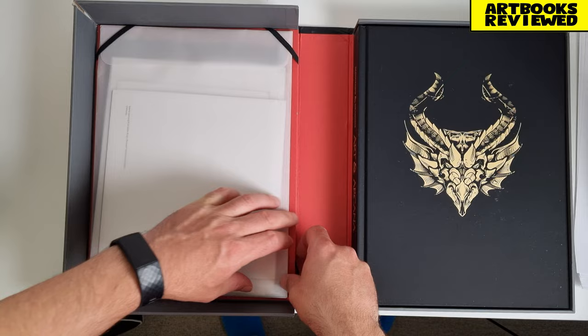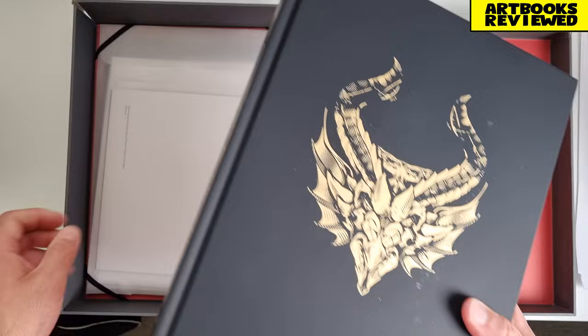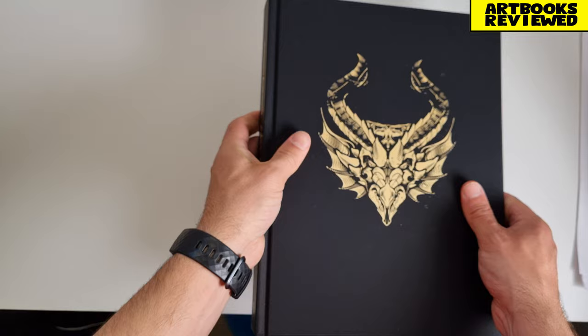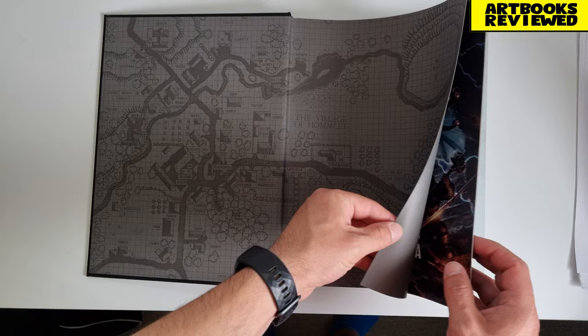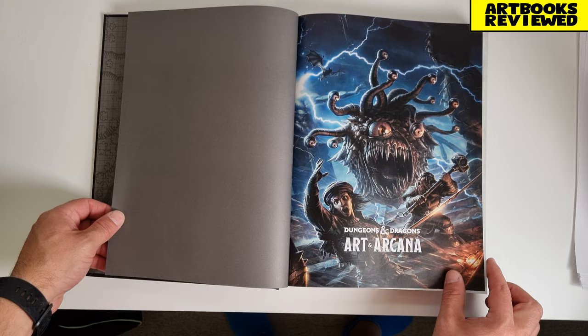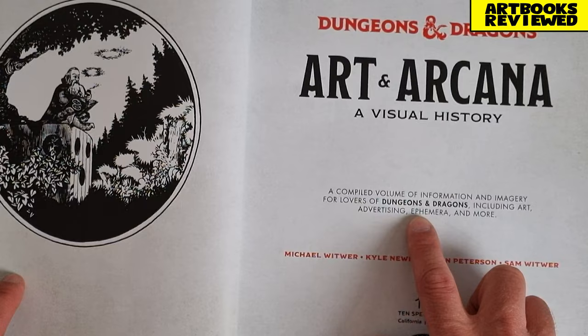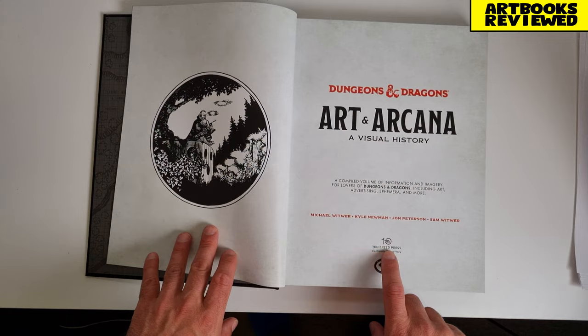Okay, so I'm actually going to put the whole box to the side and just have a look at this book now, which is, of course, the main event. So this has got a nice dragon as well, inside that gold kind of logo. Let's have a look. It's quite a big book, this. Oh, that's a nice image. Not sure how fast or slow I can go through this. We shall see. A compiled volume of information and imagery for lovers of Dungeons & Dragons, including art, advertising, ephemera, and more. It's published by Ten Speed Press.